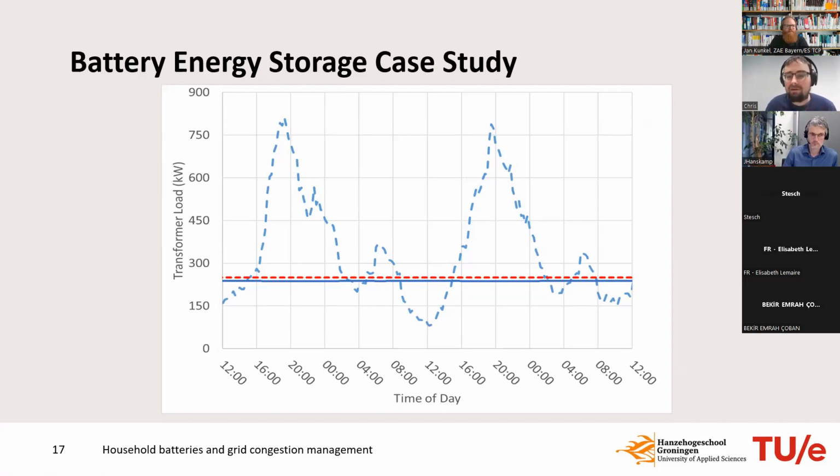Now, you may be wondering, okay, you could use batteries to do this, but you could equally install a larger transformer so that you move this red line up essentially. And that's historically what grid operators have done. So it's a very common solution, especially in such an extreme scenario. It's probably the most logical solution. You could just add a new transformer. And in this case, that's actually what was performed.